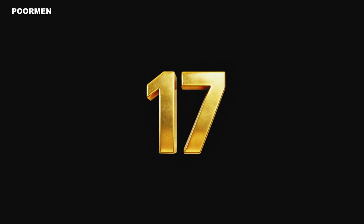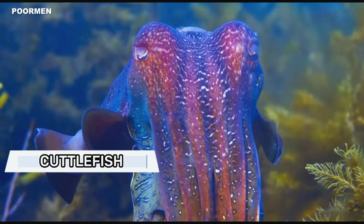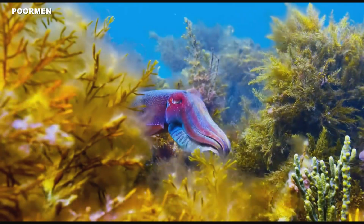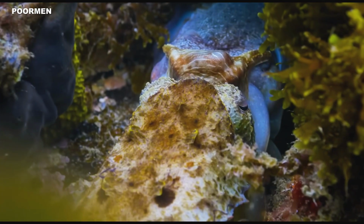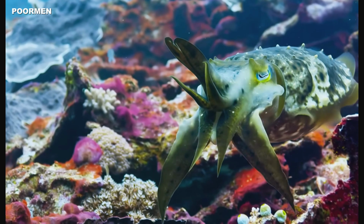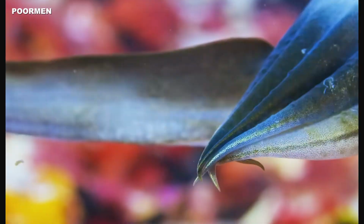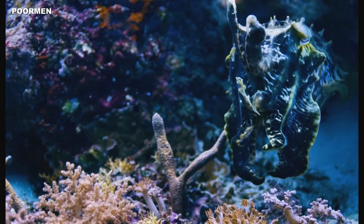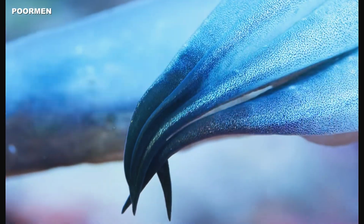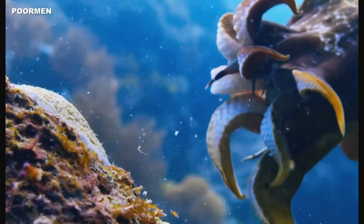17. Cuttlefish. Cuttlefish change color and texture to blend into sandy or rocky sea floors, using chromatophores to match coral, sand, or algae found in Indo-Pacific waters.